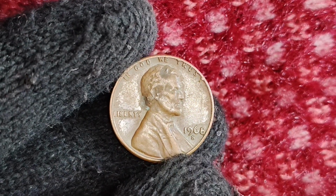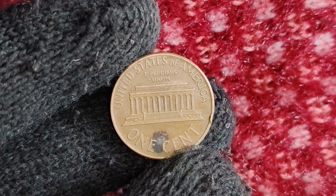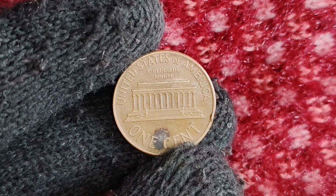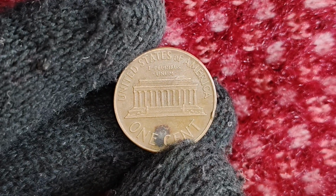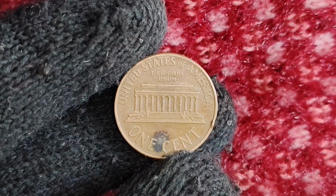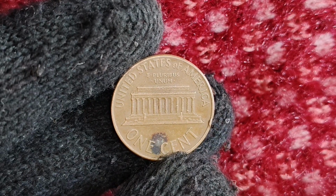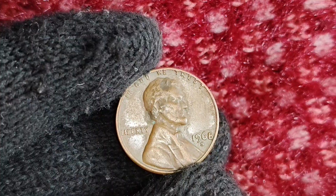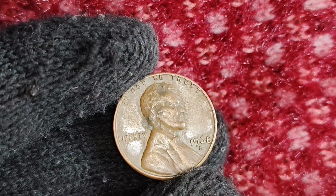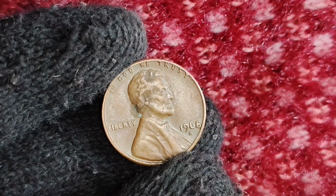Now, what's so special about this particular penny? Well, in 1968, the U.S. Mint was still producing pennies primarily in copper, and at the time, they were issued as part of the regular circulation. However, what makes the 1968s unique is the variety of errors and variations that have been discovered over the years, turning what was once a typical penny into a sought-after treasure for collectors.